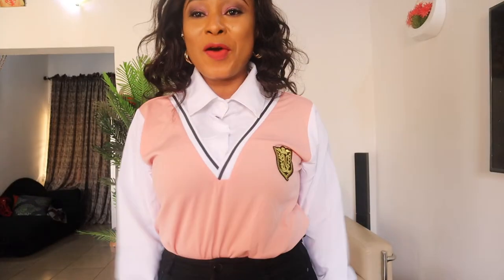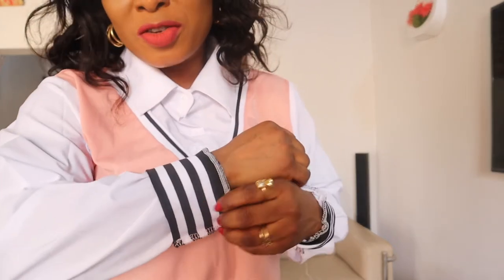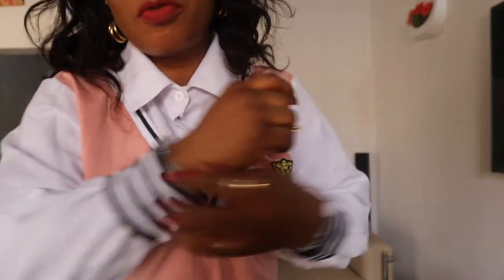The puff sleeve era, we have something else here. This is a beautiful, absolutely beautiful shirt. I had to fold the sleeve, guys. Can you see? This is like this. I have to fold the sleeve, guys, because it's too big for me. If you don't know, guys, I'm only 4'11".